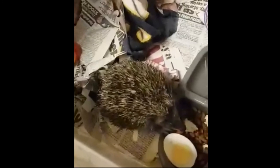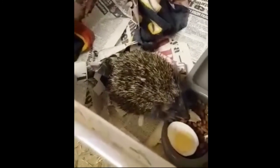For hedgehogs to survive hibernation, they need to have enough fat stored up to last them through a cold winter.